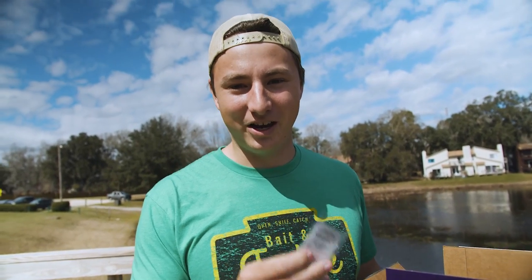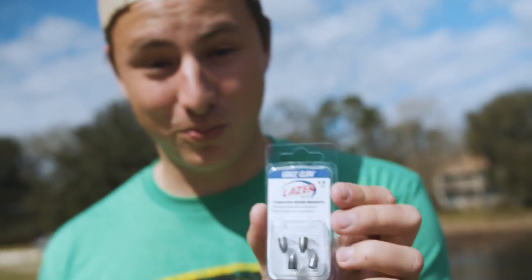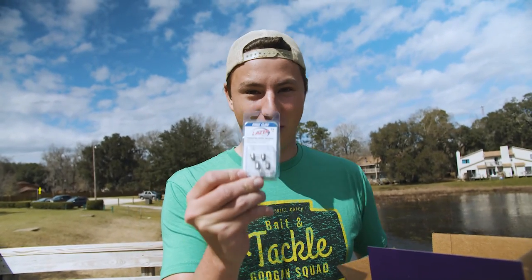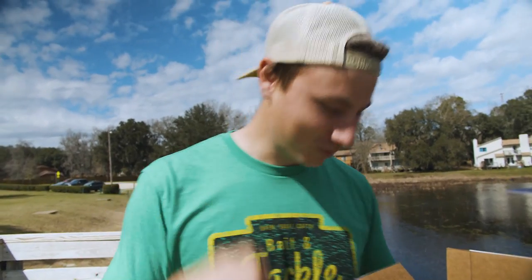You're not gonna believe it, bro. You know how we just spent $9 on tungsten weights because I didn't have any more and I didn't know if they would come in the box? 1/8 ounce, perfect weight for tungsten weights. Guys, tungstens are super expensive and it came in the box. We spent $9 on the same exact thing in the store. That's 1/5 of the whole box, just this. That is crazy. Yes. More tungsten.